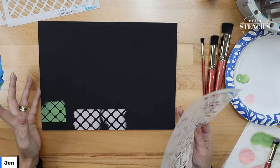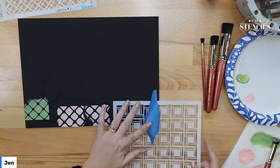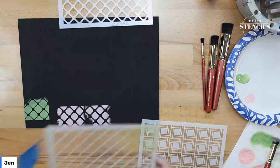She's going to make me do that, aren't you? No, I'm not. Okay. Lattice number 2, if you notice, has a little bit of a wider gap. And then lattice number 1 will fit on top of that. I did that on purpose because there was actually 3.